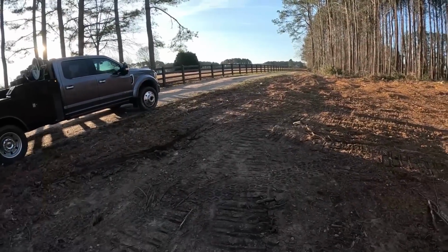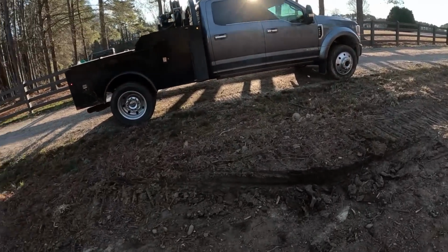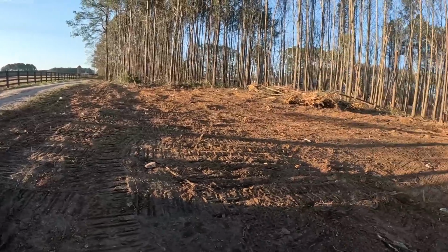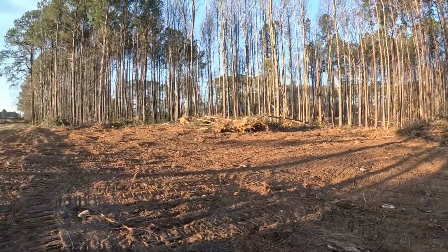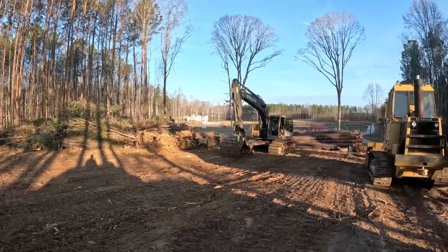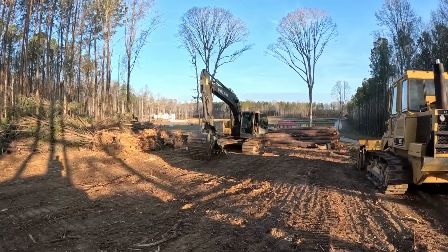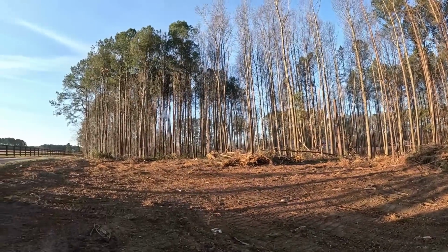I didn't think it'd be this dry over here. Well, I just tried to drive right there. It's a little soft, but I think I can scratch over it with the excavator and possibly get a log truck in here to turn around and load it on the road. But we'll see if they happen to have a truck free by chance. I'd like to get some of that wood out of here. If not, just keep stacking it up.